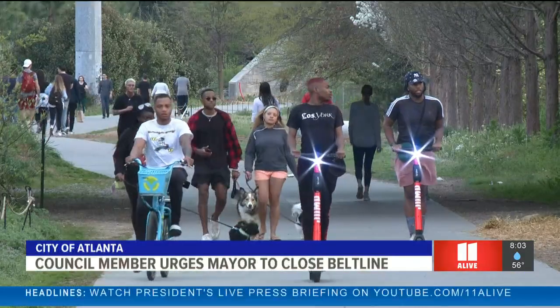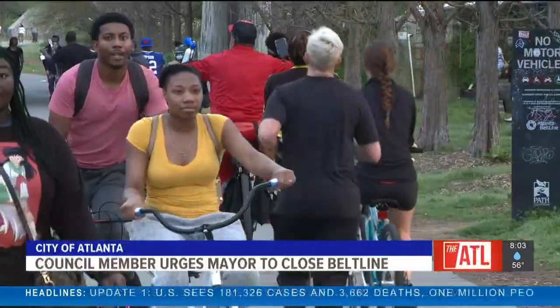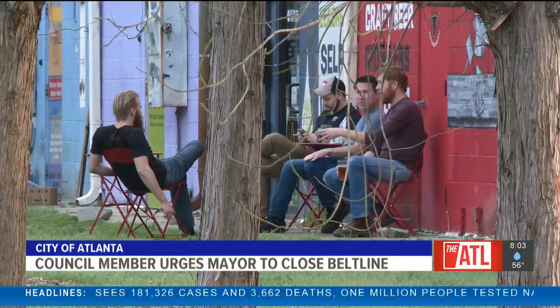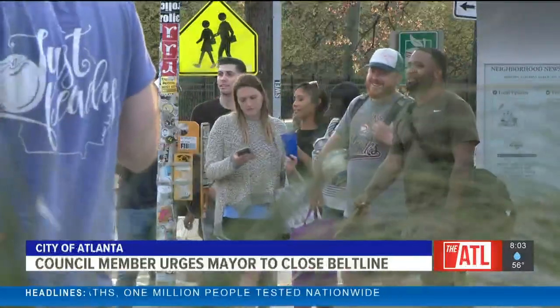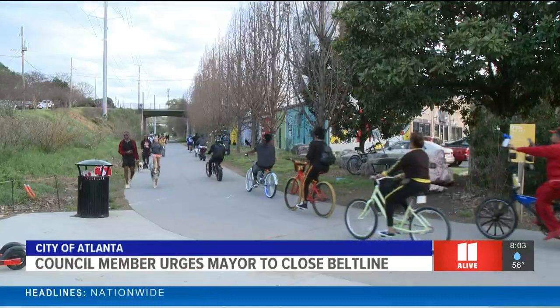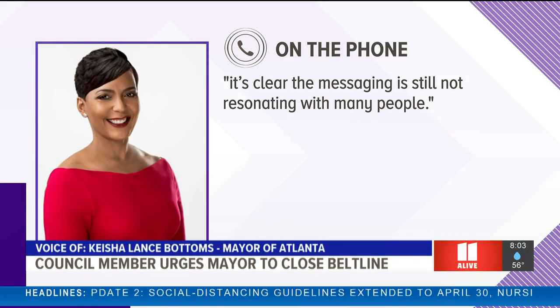The Atlanta Beltline seemed to be a magnet for visitors during warm spring weather last weekend, in spite of health recommendations urging people to keep a social distance of 6 feet or more to keep from spreading COVID-19. Atlanta Mayor Keisha Lance Bottoms says she saw it herself on a long drive through the city Monday. It's very clear that the messaging is still not resonating with many people.